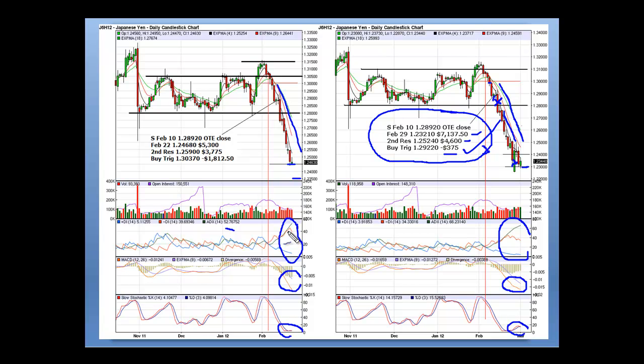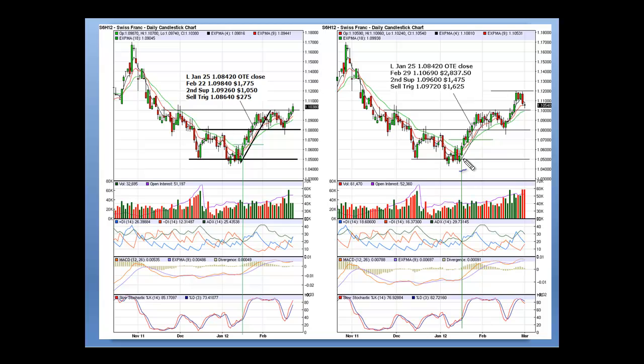It's an extra $1,000. Now, when you look at the Swiss franc's price action, it looks very similar to the euro. That's because the Swiss franc is pegged to the euro. Now, Trend Trader recommended a long in the Swiss franc on January 25th at 108.42. Open trade equity as of close February 29th, which is 110.69, is a potential profit here of $2,837.50. Second support is at 109.60. That's giving us a potential profit of $1,475. And the sell trigger is at 109.72. That's giving us a potential profit of $1,625.